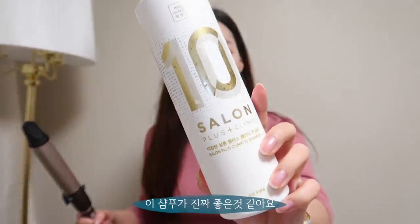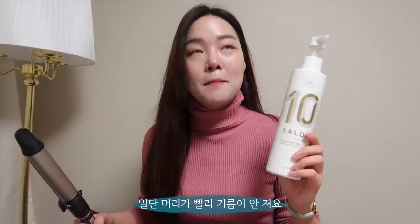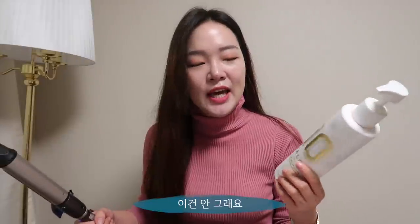I absolutely love this shampoo. I've been on a hunt for a really good shampoo, and I've been jumping from product to product. And I do think this is one of the best. It doesn't make my hair really oily fast. Some of the shampoos I use do that. Like, I wash my hair one day and the next day it's already so oily. This doesn't do that, but it really does feel like it's cleaning out my hair. It leaves it feeling fresh without stripping my hair of all of its oils and hydration that it needs.